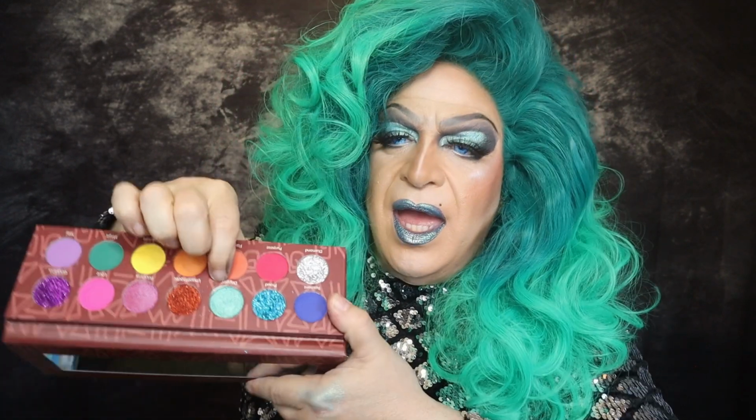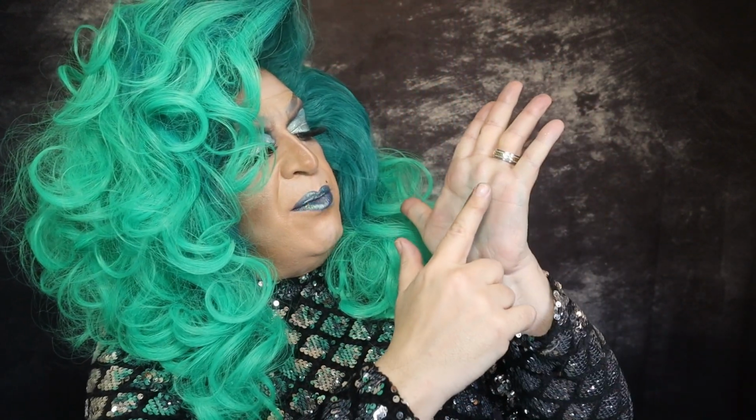From C Color, their Bold and Beautiful palette, they have an electric blue, and that's it there, and it's called Drippin'. And I'm going to swatch that. Okay, there it is. Yeah, this is more comparable to the Morphe type of shimmer. I mean, it's nice. There's nothing wrong with it. It's actually pretty reflective. Just not as special as, say, that Give Me Glow that I just swatched. But it's really nice, and this palette is very inexpensive.